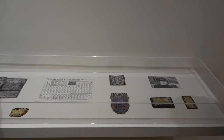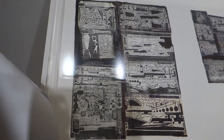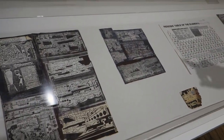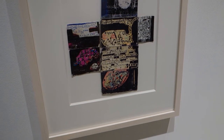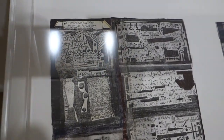Okay. We'll capture a few snippets of conversation. Okay, periodic table of elements. What you're supposed to know is it's called AGN03. And I was going to say, some of these look like they might have been Xeroxed.